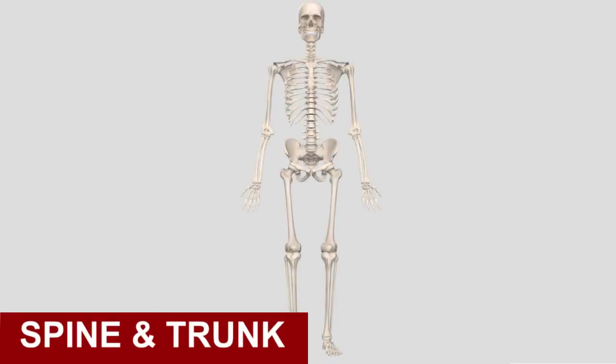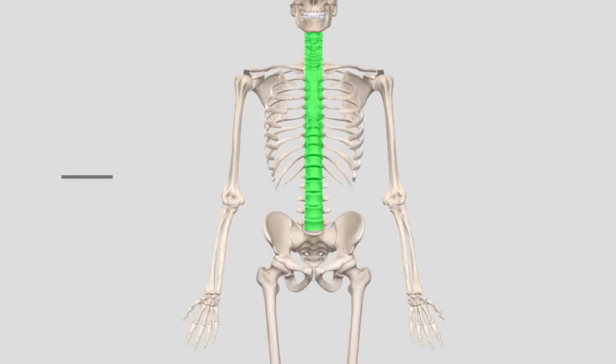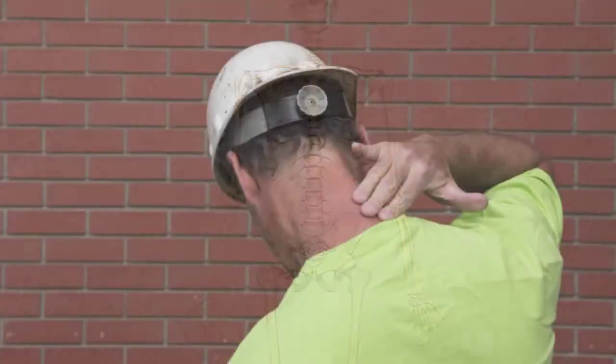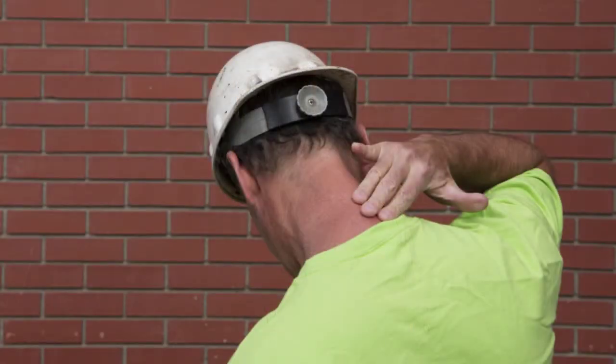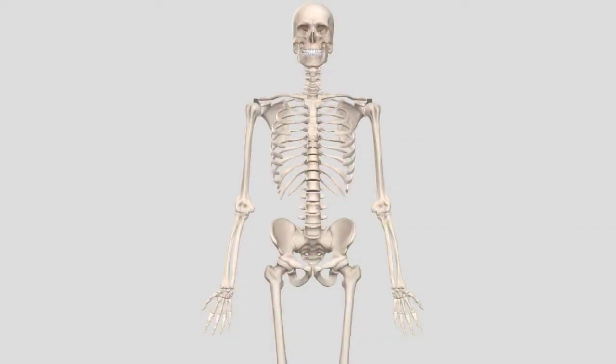First, let's talk about your back. Your backbone is called the spine. The bones of the spine are called vertebrae. Right now, feel the bones behind your neck. You're pressing on part of the vertebra. The spine balances on top of the pelvic bones, which are also where the leg bones attach to the hip joints.